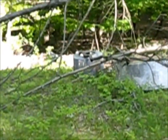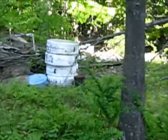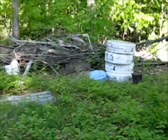There's an old dryer tumbler. That's the inside of a dryer. I'll probably use that one day. Some more of these marine containers. No idea what all it is.